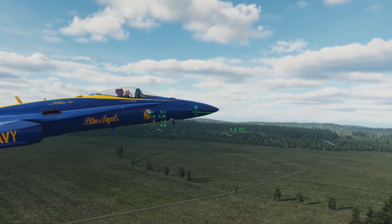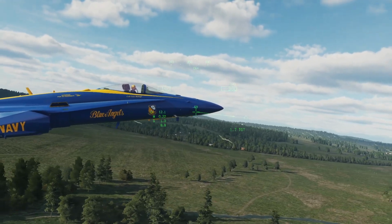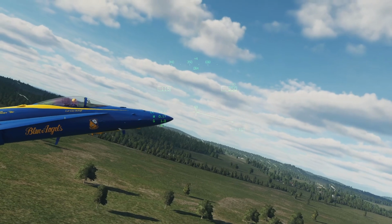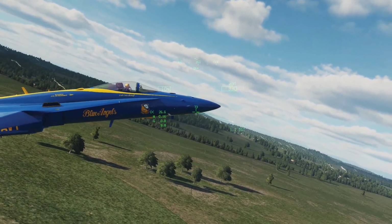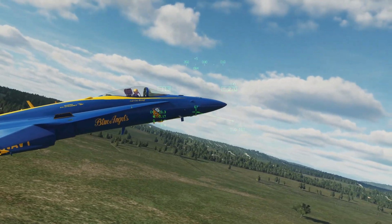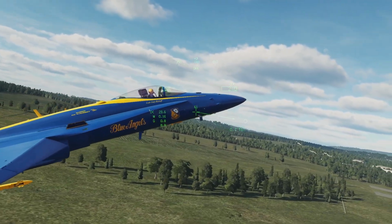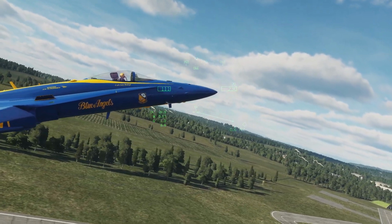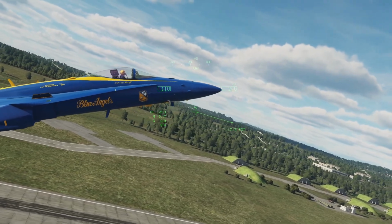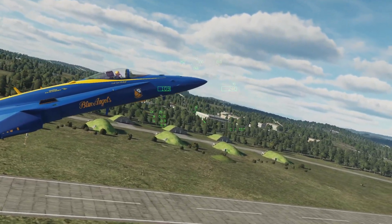175. 170. 165. 160. 155. 150, a little more pull. 145. There's 140, pull into the set. And setting it. Adding power. We're flying it. Smoke on. Easing a little power. Center point.